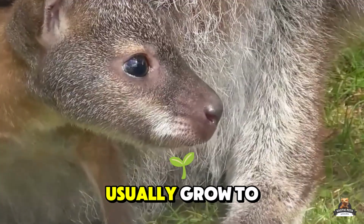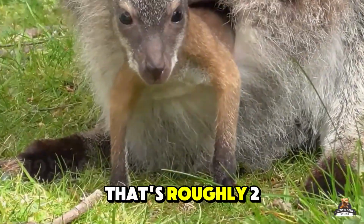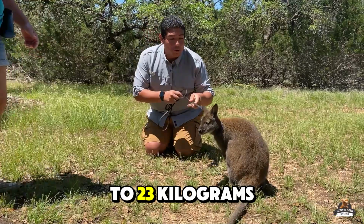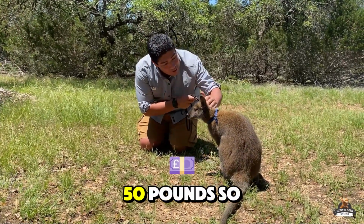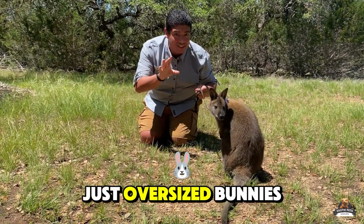Bennett's wallabies usually grow to about 70 to 90 centimeters tall, that's roughly 2 to 3 feet, and can weigh anywhere from 13 to 23 kilograms, about 30 to 50 pounds. So yeah, think of them as more than just oversized bunnies.